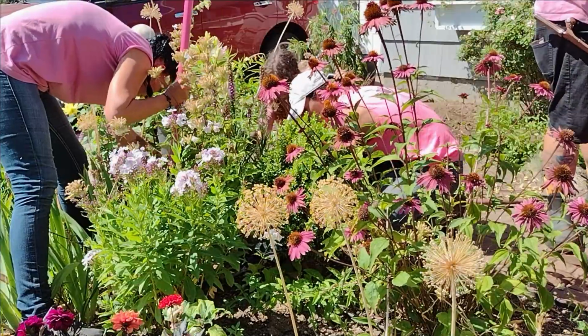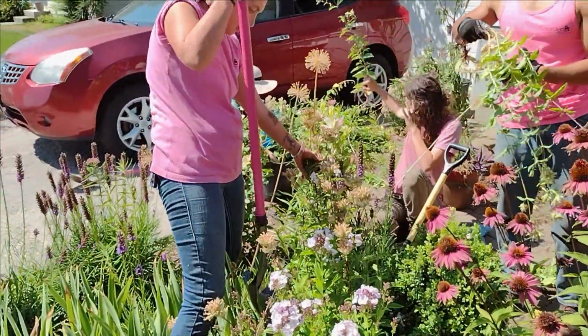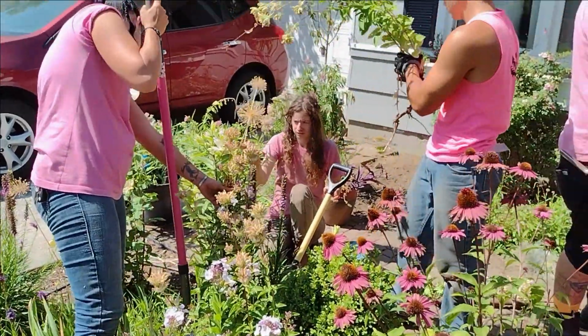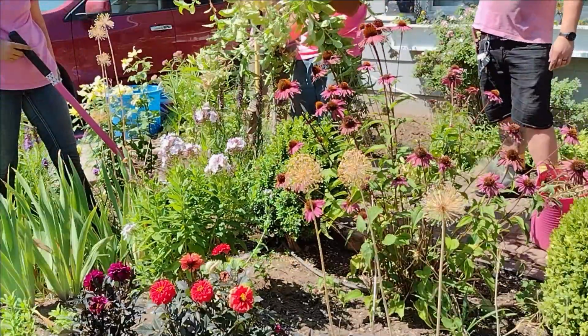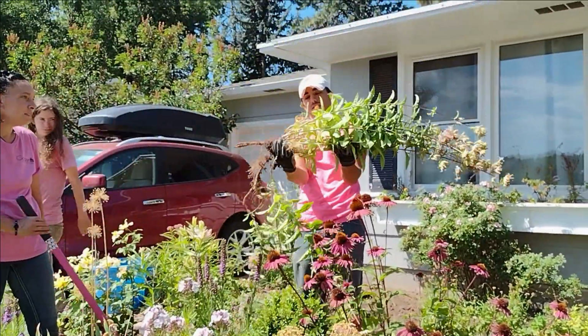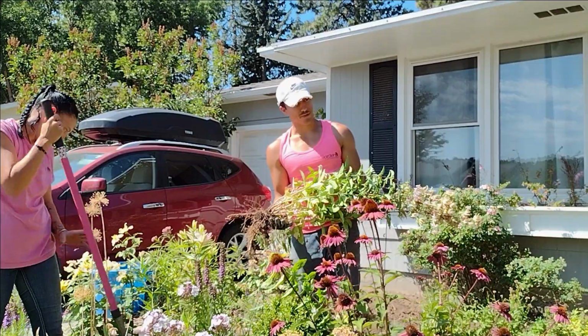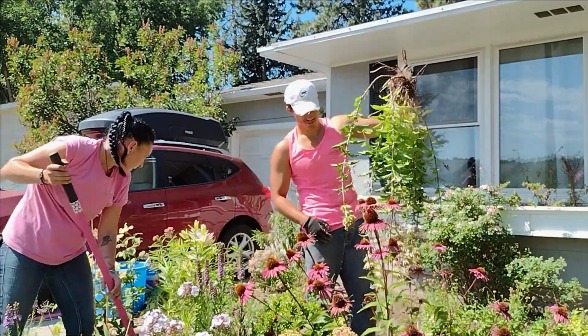Let me see that root you just got. Yeah, nice. Nice. Yes, roots. Get the roots. Woo! Look at that! Yeah. Be proud. Man. Gonna mount it on your wall. Yeah.